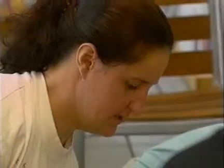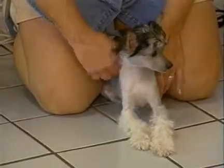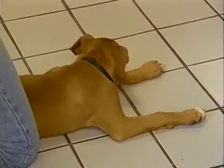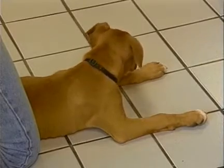So how is this position different than alpha rolling them onto their backs? When you roll them onto their backs, I found that to be a pretty defensible position. In other words, they can claw and scratch at you. And so they can actually push you away and control the situation to a point. This, they have no control. So that's why I like this a lot better.